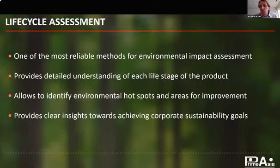By having that more accurate information, we are also able to address them more efficiently. So we also see LCA as an important environmental management tool that helps us to make sure we are going in the right direction when we are looking at achieving our corporate sustainability goals.